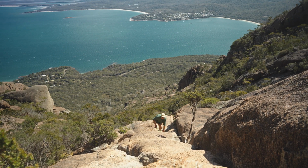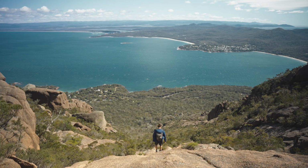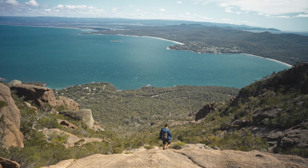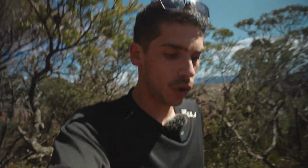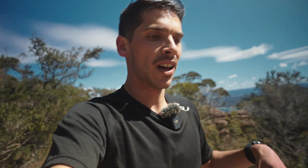That part just there was probably the trickiest scramble of the whole walk. So if you were looking at what Calvin was doing just then and thought, oh, I actually don't think I could make it up, then reconsider this leg of the Peninsula Circuit or just Mt Amos in general, or just come with someone that might be able to give you a bit of a hand throughout that. It is not sketchy. You just got to be focused, good shoes, no water on the track. You should be good to go from there.